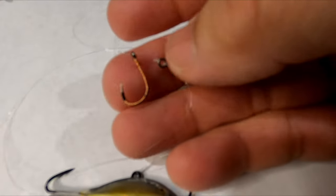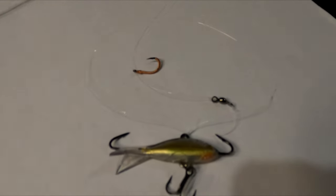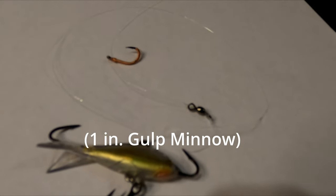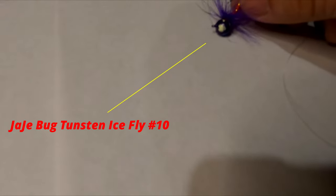And if you want to, you can put wax worms on the top. Or you could put like a shad, a plastic, something on top. Number three setup for whitefish would be a fly on top. This is a different fly. This one has a weighted fly on top.